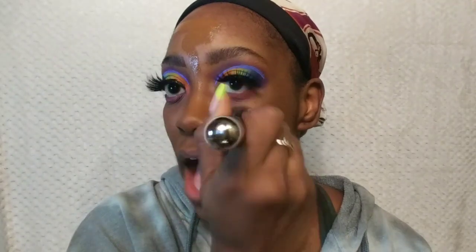That might be too much, so we're going to go in with my brush and start blending that out before I add any more. So far, it's looking nice. It's not giving me too light. It's not giving me too dark. It's not giving me that ashy gray undertone. That little bit actually did some coverage on that mark. And the sheer glow is actually sheer and glowy. Who would have thunk it?